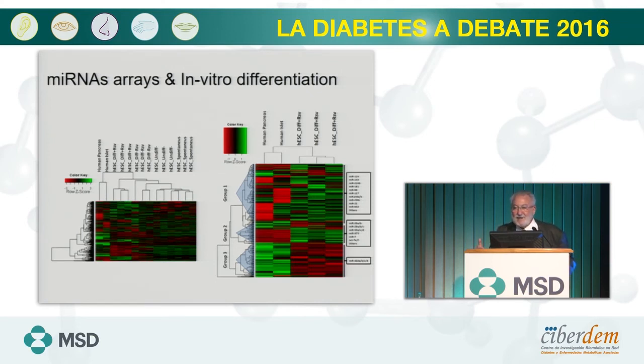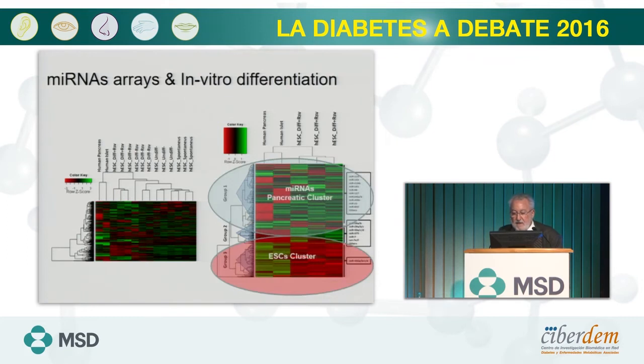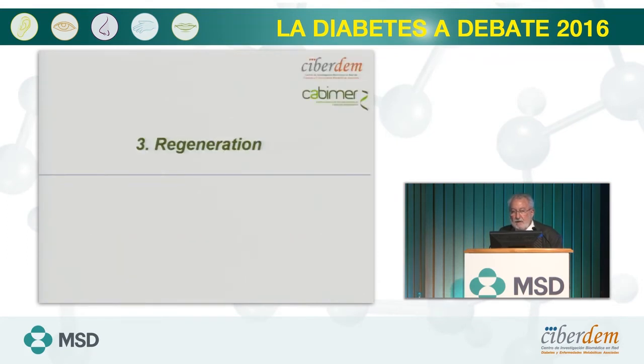But now the strategy has been to first detect the mRNA microarray of the embryonic stem cells and the microarray of the islet, see how the microarrays are moving, concentrate on a list of factors, and when we combine 2 or 3 of these factors, we get more mature beta cells. So that's basically the current situation, and the next step will be to have these clinical grade insulin-producing cells.